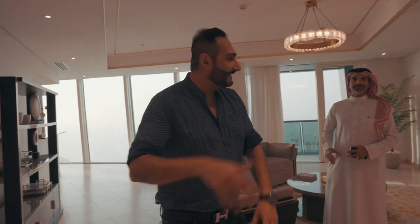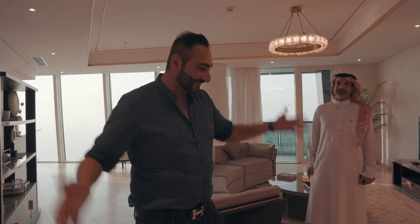All right guys, so that wraps it up. This 700,000 dinar apartment. The 1.3 million dinar apartment is exactly the same, but two levels. You're getting double of this.